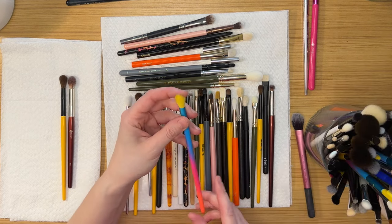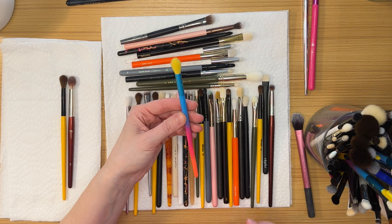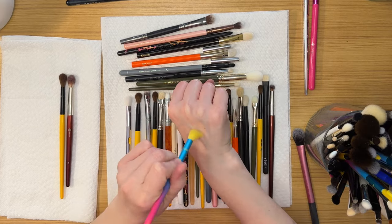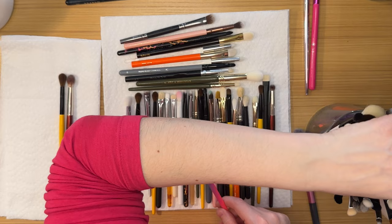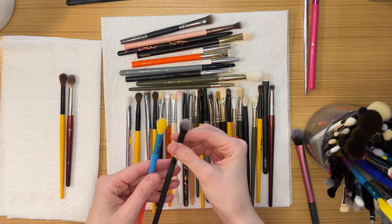I see this one. This one is not my favorite. I don't remember where this is from. It is, oh, it's a Real Techniques brush, but it's not the same quality as the traditional Real Techniques. I feel like this one's a bit more scratchy maybe, but as I said, I kind of also feel like I can't get rid of her at the moment because I don't have too many brushes that are this shape.